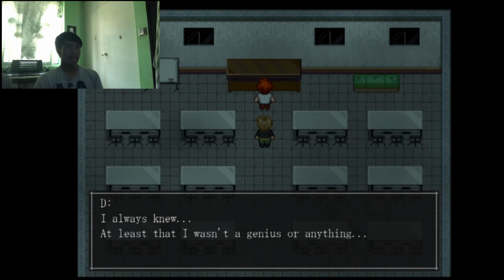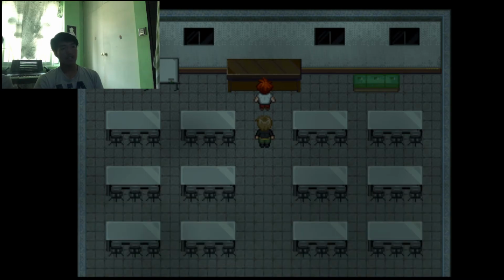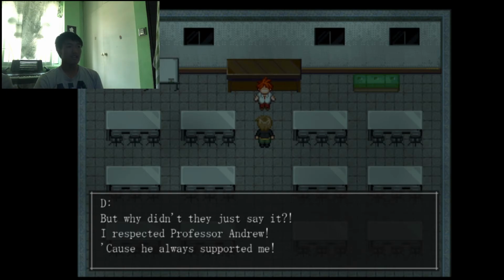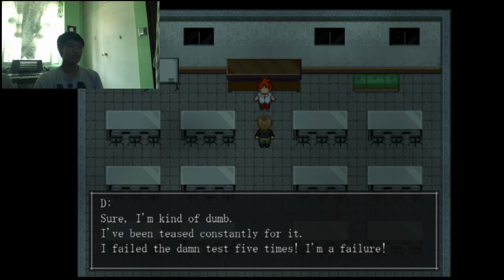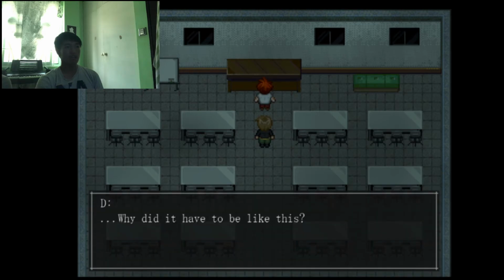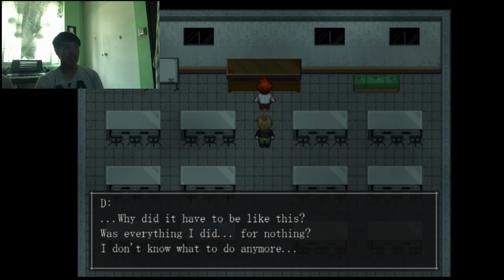I always knew, at least, that I wasn't a genius or anything. But why didn't they just say it? I respect Professor Andrew, because he always supported me. Sure, I'm kind of dumb. I've been teased constantly for it. I failed the damn test 5 times. I'm a failure. But aren't I free to dream? I've always dreamed of being a lawyer. That's why I still study so hard. That's why it has to be like this. Was everything I did for nothing? I didn't know what to do anymore.